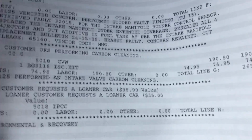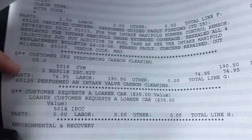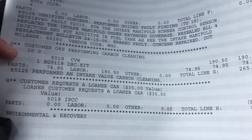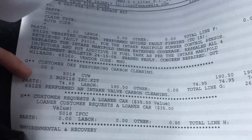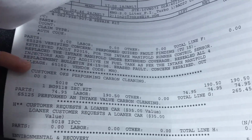There's, I guess, a kit for it that's $75, and the rest of it was about 2 hours worth of labor. Typically, a carbon cleaning on these types of engines is a 6-hour job, so 4 hours of the labor for this was covered under this repair, which was no charge. That's why we did it at the same time.